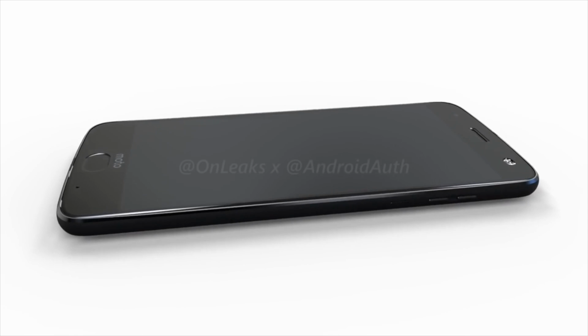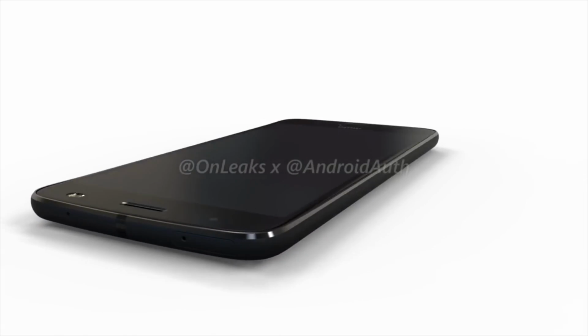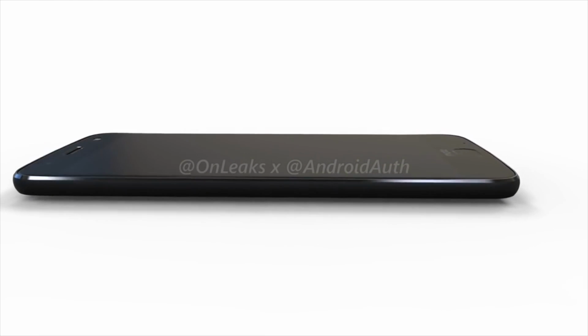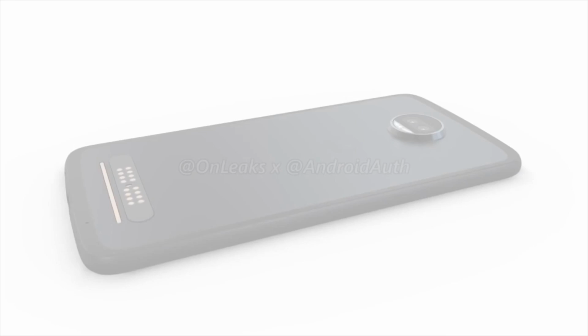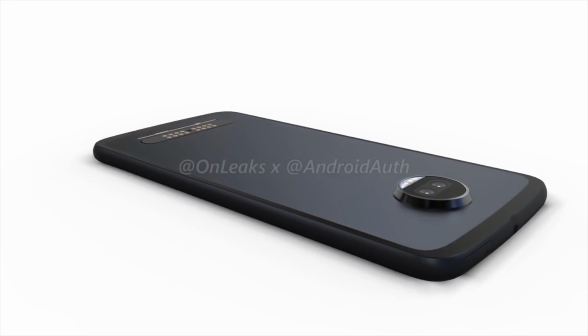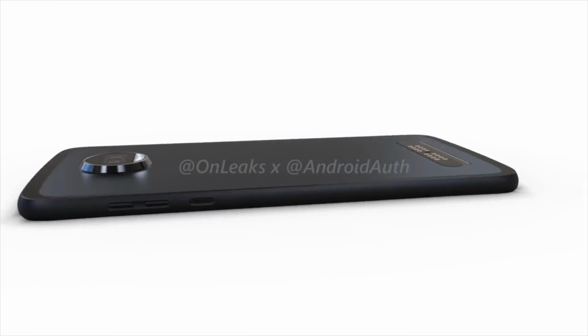Back in April, we obtained renders of a 360-degree video of the upcoming Moto Z2 Force in collaboration with OnLeaks. The smartphone looks quite similar to its predecessor with a few minor exceptions. These include the dual camera setup on the back, more rounded edges, and a redesigned fingerprint scanner below the screen.